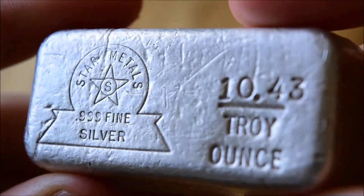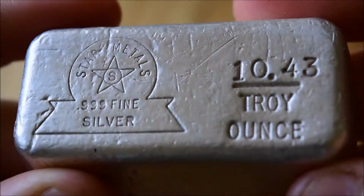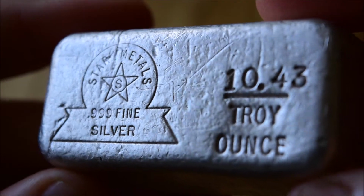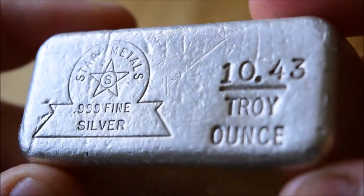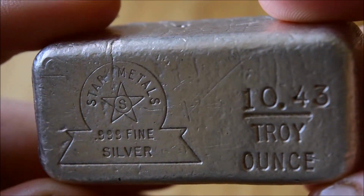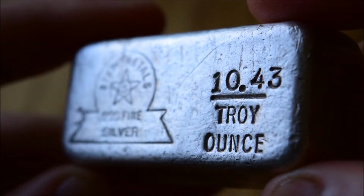But yeah, so let me know your thoughts on this. Maybe you've got some Star Metals stuff yourself. Do share that if you have. It'd be interesting to find out just how common these are. I believe they are not uncommon, but at the same time they're not common. So it's an interesting thing to find out quite how common they really are. So yeah, there we go. That's the Star Metals bar.